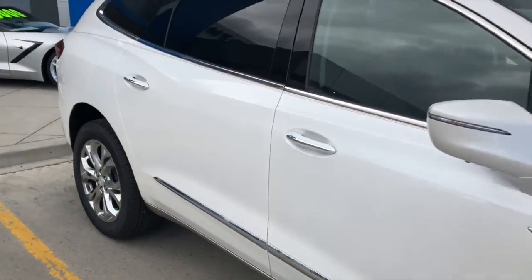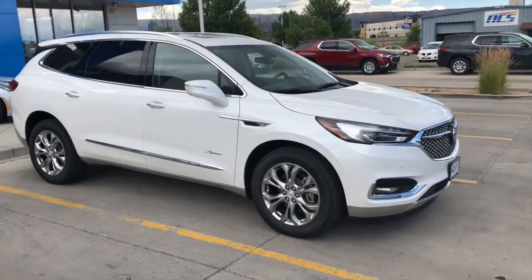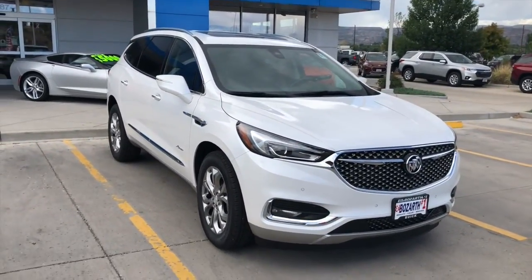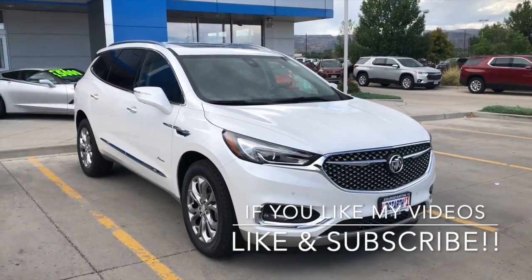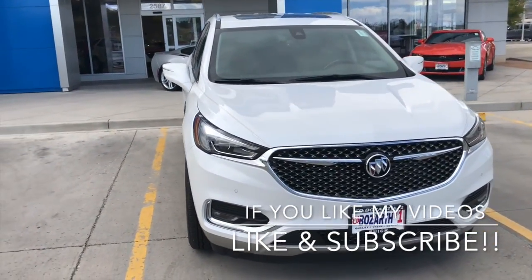Well, that pretty much covers the 2019 Buick Avenir. Some of the features that I've covered today are exclusive to the Avenir. A couple of the other features you'll most likely notice through other models, depending on which model you ended up purchasing.